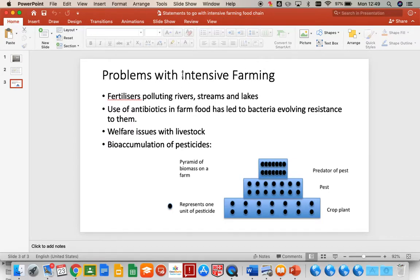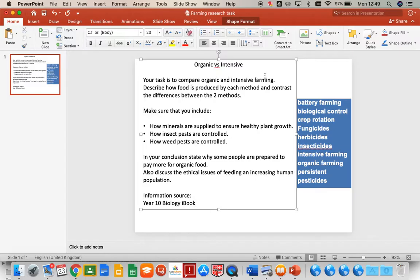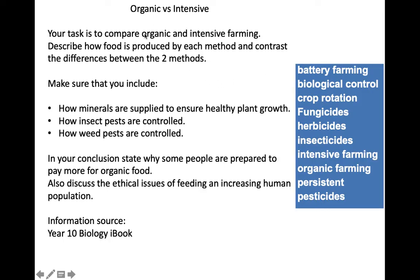So what I want from you is a diagram like so, explanations like that, and then you're going to take that, and what I want you to do is to compare organic and intensive farming, how the food is produced, and in particular if you could do a table to contrast the differences between them. For example, minerals in an intensive farm would be chemically produced, whereas on an organic farm they would use manures, etc., much greener ways. So controlling pests using chemical control here, and what we'll go on to look at in year 11 is how biological control can be used as well. So again, chemical control here, herbicides compared to hand weeding, etc., like that.